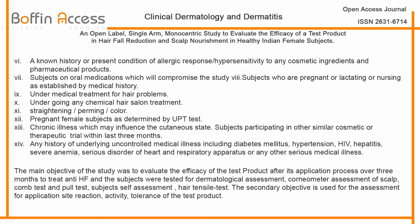6. A known history or present condition of allergic response, hypersensitivity to any cosmetic ingredients and pharmaceutical products. 7. Subjects on oral medications which will compromise the study. 8. Subjects who are pregnant or lactating or nursing as established by medical history. 9. Under medical treatment for hair problems.